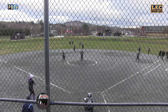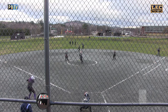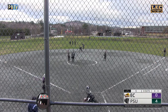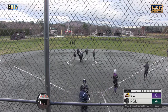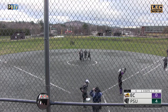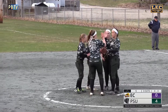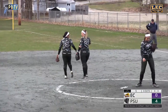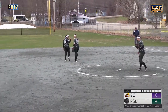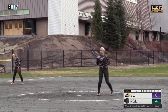As we get set for the top of this 5th inning here at D&M Park, the Panthers are leading the Lions 4-0 as they tacked on 2 runs late with 2 outs in that 4th inning. Nia Colby will take over the shortstop position for Nora Butler. First baseman number 7, Marissa DeFranco, leads off for the Lions again.